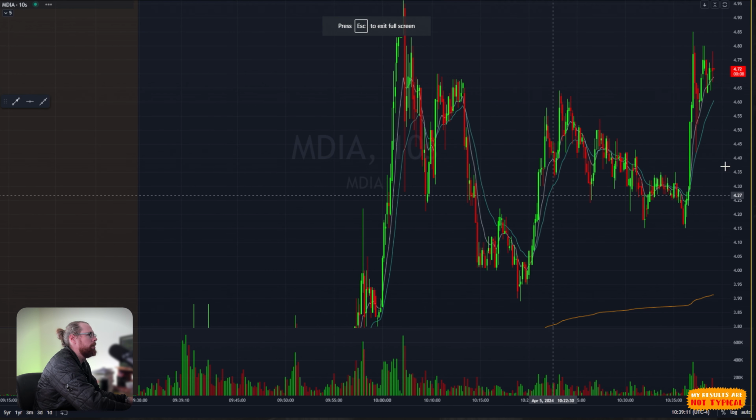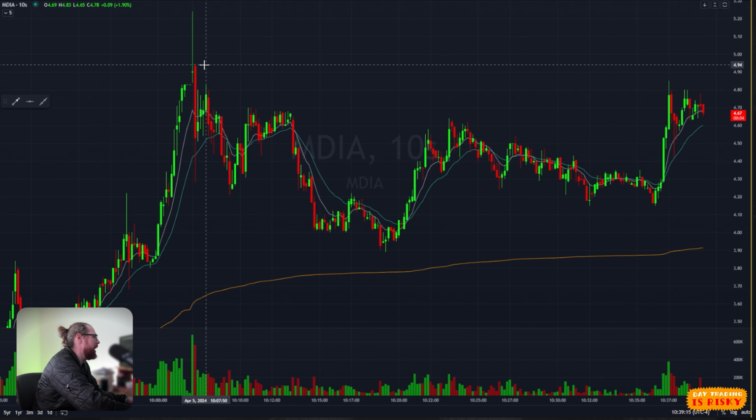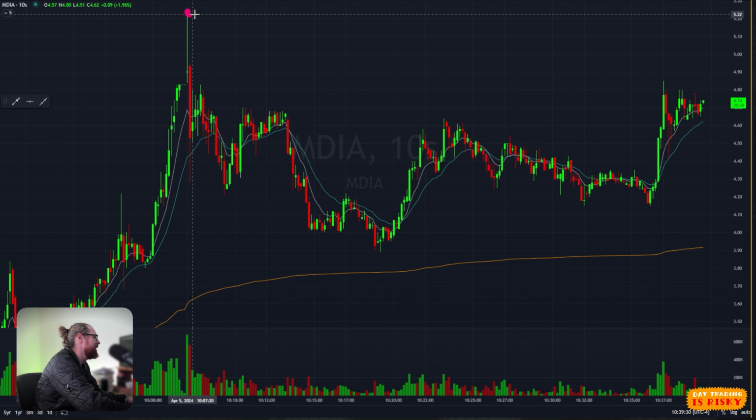All right, so it resumes and it dips just for a moment and then it starts to push up in this candle. And I bought and I ended up filling 4,000 shares at 510, which was, I really wanted to be in at like 490. Anyways, it goes up to a high of 520 and then it dumps to 430.